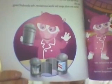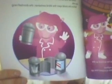I wonder what's in the third. Can you guess? So the first one's a glass. Second one, milk. What's the third one? Cookies? Let's figure it out.